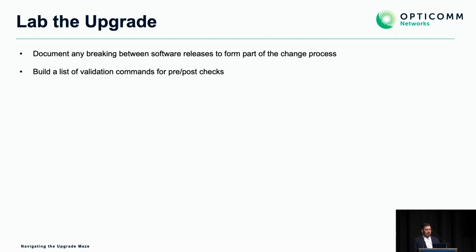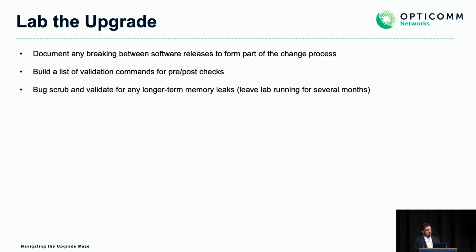We build a list of validation commands for pre and post checks. Again, Tim, I think I'll be chatting to you after this conference. We bug scrub and validate for any longer-term memory leaks, because this is something that can bite you. It's great to say the network is working right now, 5 minutes after I've upgraded it.